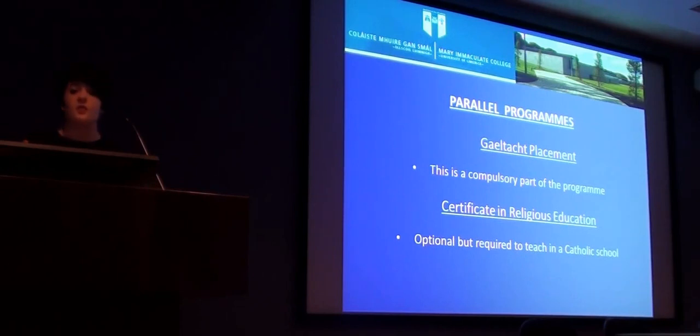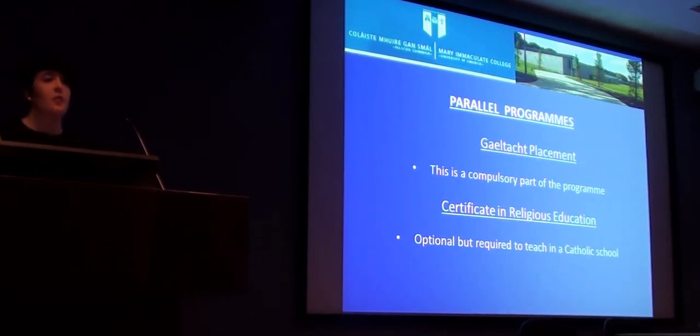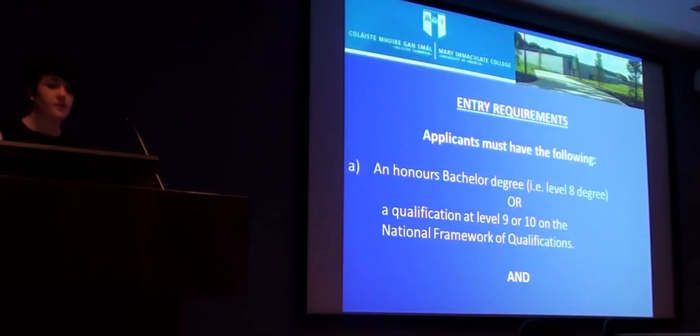That's optional, but it is required to teach in a Catholic school in Ireland. 90% of the schools in Ireland, our primary schools, are Catholic run institutions, so that's why we have it on offer, but it is not compulsory, it is optional to you as a student.